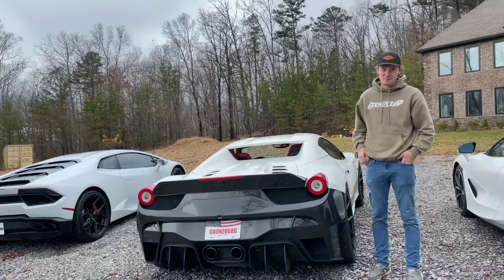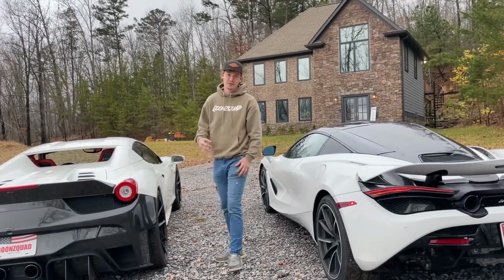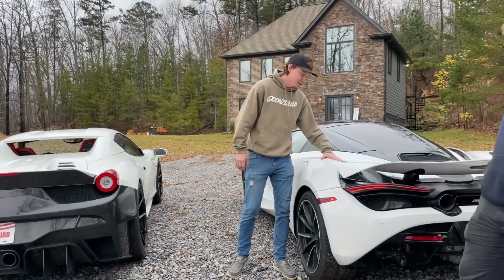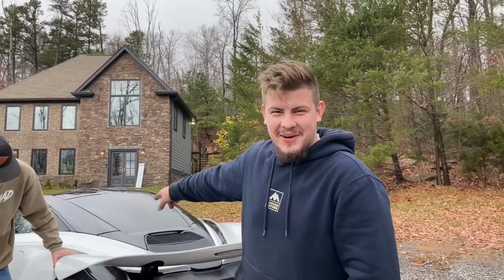I'd probably choose the Ferrari personally. Me too. Because I like the drop top and the interior and stuff like that. Well, we can't say this because you know it's our car. You own it. You know what I mean? Well, ask me which one I would never own. Ask me, dude. Which one would you never own? A McLaren.